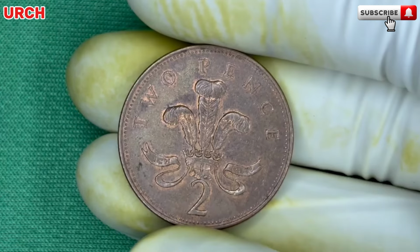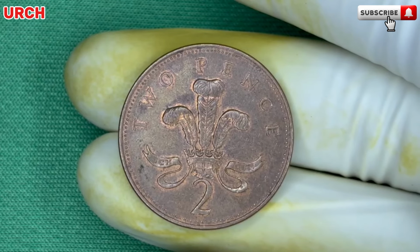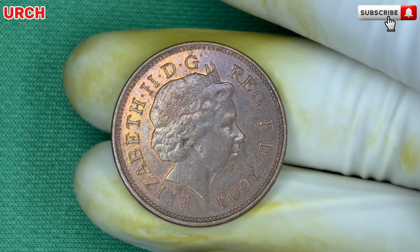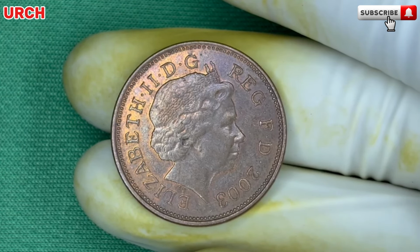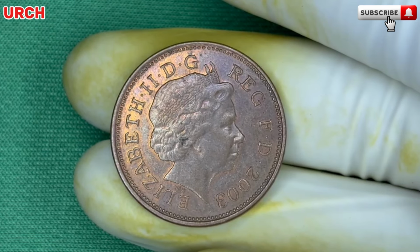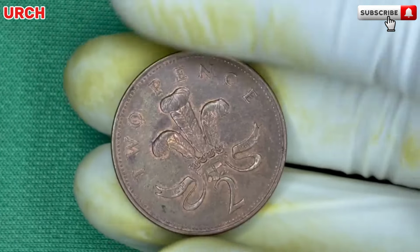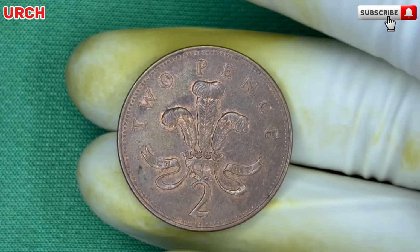Rarity in coins doesn't just come from low mintage numbers. It can also stem from anomalies in the production process, coins that should never have existed. In 2003, while the standard 2-pence coins were mass-produced for circulation, a limited number of these error coins, whether due to an experimental run or a mistake at the Royal Mint, escaped into the public. Only a handful have been verified to exist. And as the number of known examples remains extremely low, their value continues to climb with each passing year.